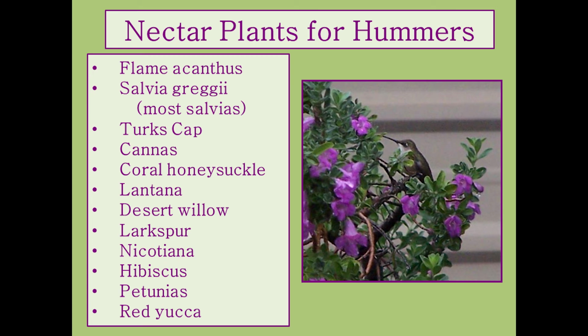Turk's cap. It's another one that often gets missed, and it's a great one if you've got some shade or you've got a place that doesn't get sun all day. East side of the house will work, even the north side of the house. It'll bloom better if it has a little bit more sun, but it doesn't want too much. But they love it. And if I get a picture, it's probably going to be on the Turk's cap.